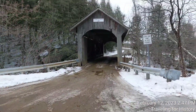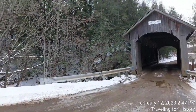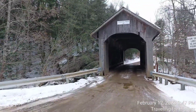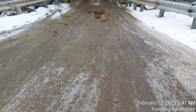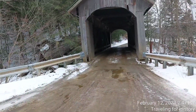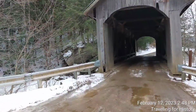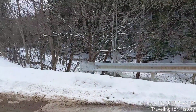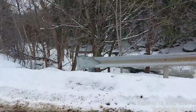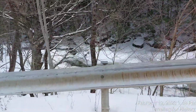All right, let's do a walkthrough of this. I've been standing here for a little bit now, and parked before that. You can see how muddy this road is, and therefore slick. So I want to be careful that I don't slip and fall. Let me show you the North Branch Lamoille River right over here. Look at that.